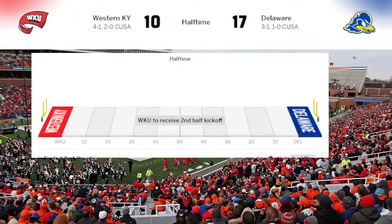That stop would end the first quarter, and the drive for Western Kentucky forcing a field goal to start the second. It would be a good 41-yarder by John Cannon with 14:55 left in the half. 8 plays, 55 yards, 3:36 taken off the clock. Western Kentucky gets a field goal and draws it to just a 4-point lead for Delaware.